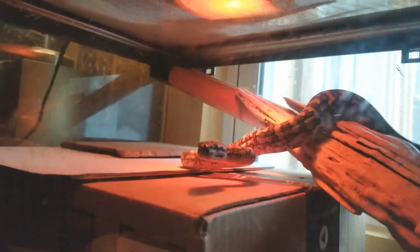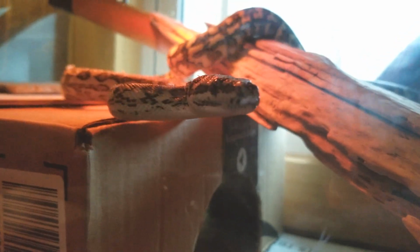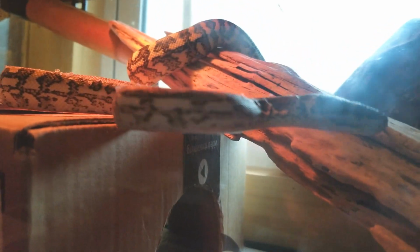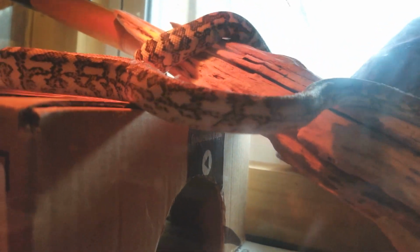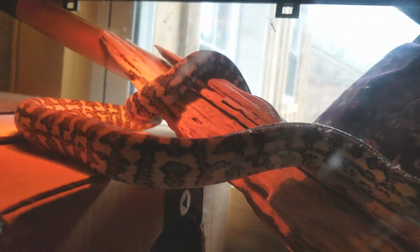Jasmine's growing really fast. She's got a little dry shed stuck on the back of her neck, her upper body, but I tried to soak it off yesterday in some shallow warm water. She was not having it at all. The only place she has it is right up by her head, but she's still got that female attitude.